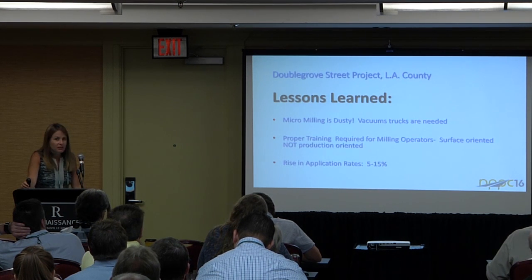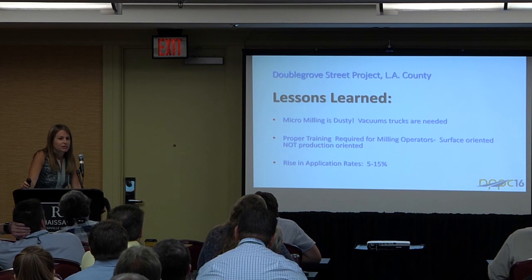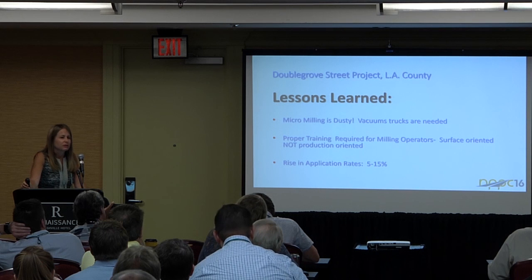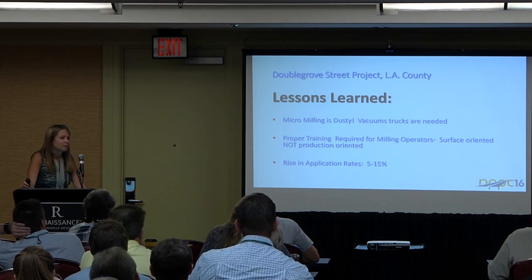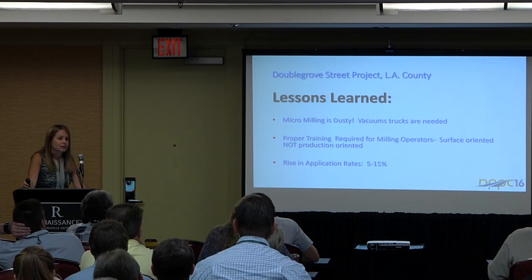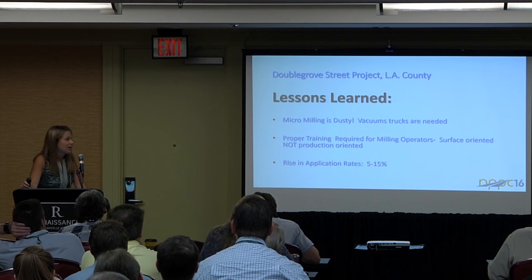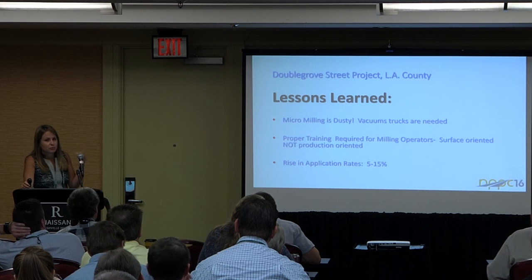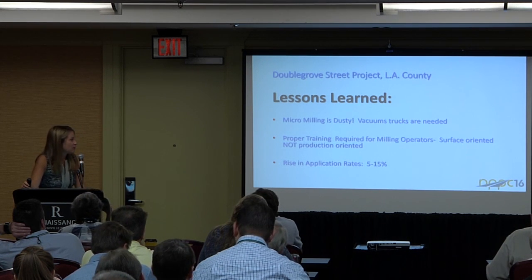So the county did learn a few things. Micromilling is dusty, especially in residential areas. Vacuum trucks are really a requirement over the traditional brooms that you may use. Maybe even some training for the operators. Milling has always been a production focused industry, and you really need to put the emphasis on the surface pattern to create new markets for this.